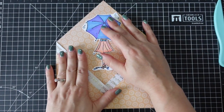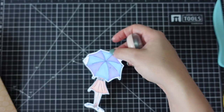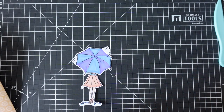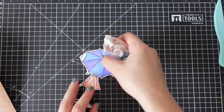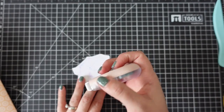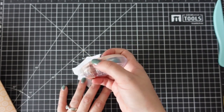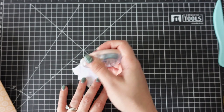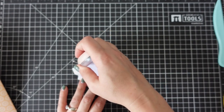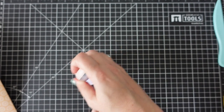Now, do we want to... I think we'll probably just use tape roller on her. And then what we're going to do is probably look at stamping one of the sayings from the stamp set. Okay. Stamp roller is working.